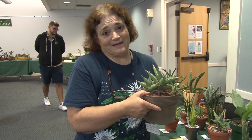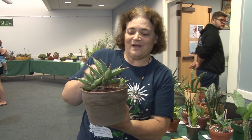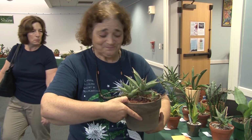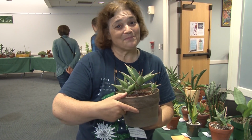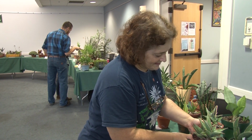I finally said, well, I can't wait any longer. I have to put it in a bigger pot. So I just managed to find one that all three of them would fit in. I put its roots down, and now it's colonizing its little space in this pot. And sooner or later, it will throw another one out, and sooner or later, I'm going to have to divide this up or put it in a really big pot. But it's a very interesting plant, and in a moment, we can just step over and see a bigger example of this plant.